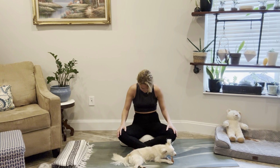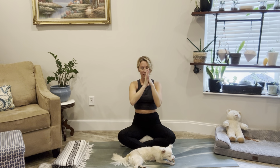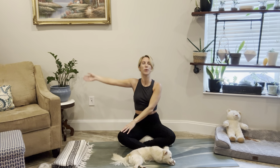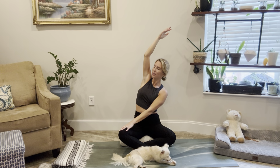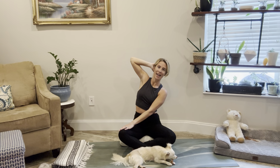And then inhale, reach those arms all the way up. Exhale, hands come down through heart center. Right hand is gonna come to the left thigh. Left arm sweeps up. And then gentle side bend here. Taking four breaths. So take this to wherever you'd like. So you can bring the hand behind the head.